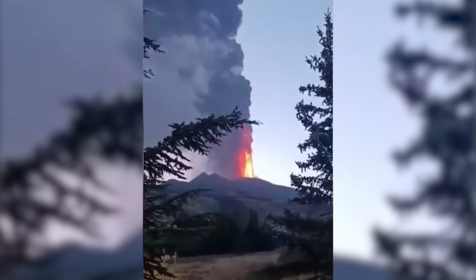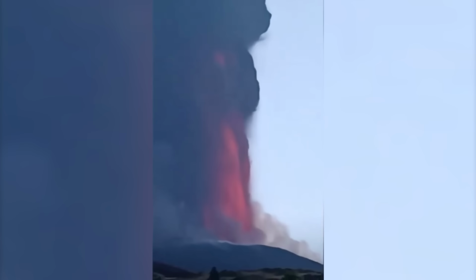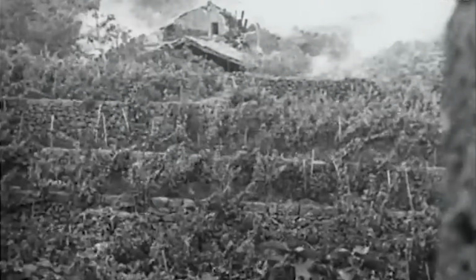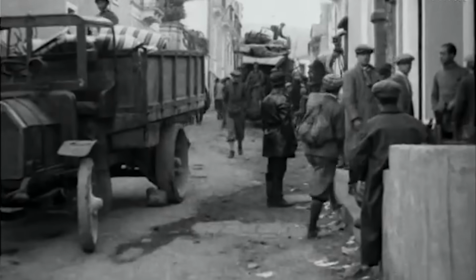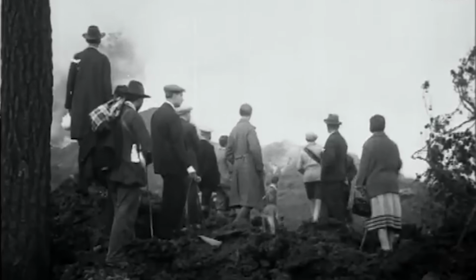These stories might seem like they're from long ago because they happened well before our time, but Etna is still very much active. For example, there was a big eruption in 1928 that took out the town of Mascali. The lava buried the town, leaving hardly anything untouched. But the Italian government didn't just sit back, they rebuilt Mascali in a new spot, further away from Etna's reach. This ongoing cycle of destruction and rebuilding around Mount Etna shows how it both challenges and supports the people living near it.